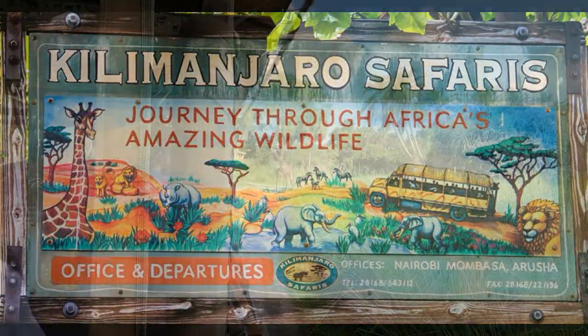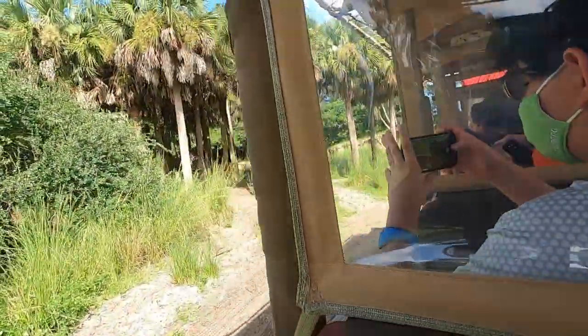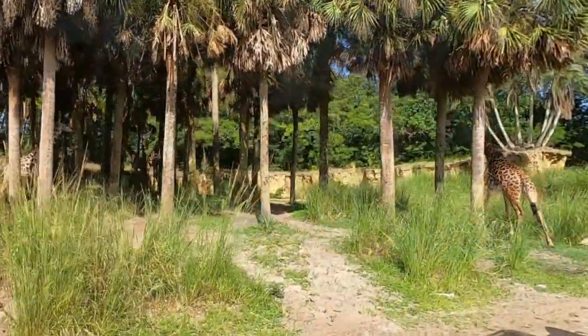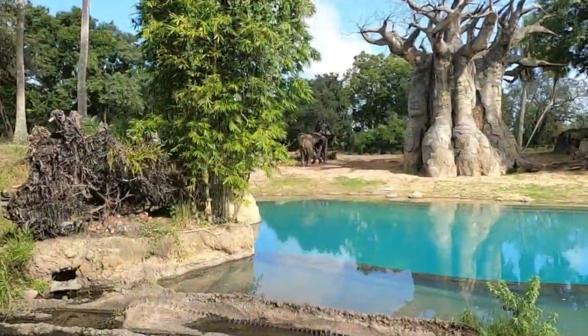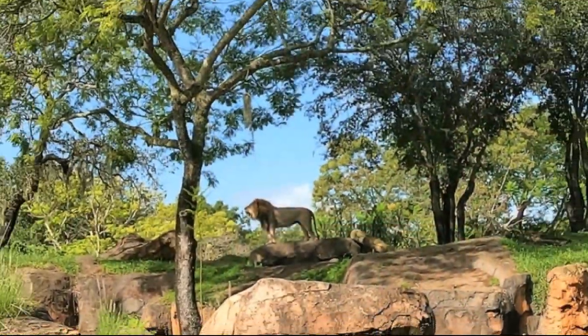And as you can see, one of the precautions they are taking is on the Jeeps that you drive in, there's a plexiglass divider separating the rows of individuals. But the animals didn't seem to care that there was any kind of restrictions or any kind of unusual activity going on. They seemed to be acting in their normal manner.